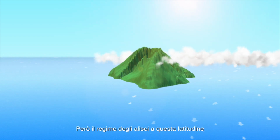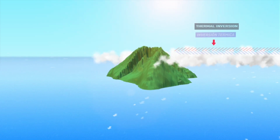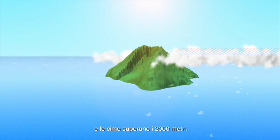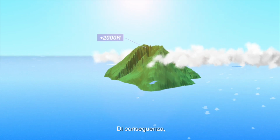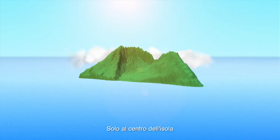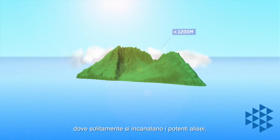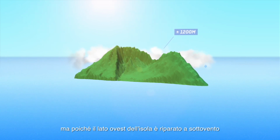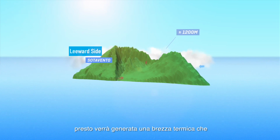However, at this altitude, the trade wind thermal inversion places a lid on cloud development, usually between 900 and 1,300 meters of altitude, and the summits are over 2,000 meters high. As a result, wind and clouds must get away towards the northwest and southeast far ends. Only in the center of the island there is a 1,200 meter high trough, usually occupied by the powerful trade winds. But since the west side of the island is sheltered in the leeward and it is usually sunny, a thermal breeze will soon generate.